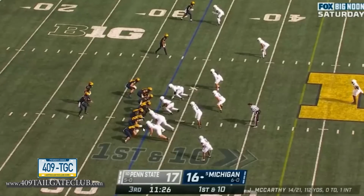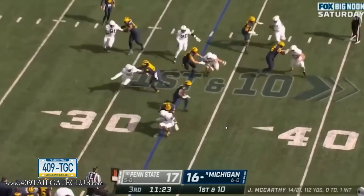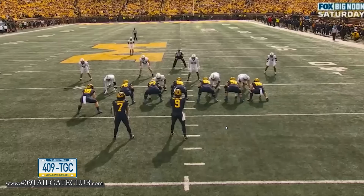Okay, I want to show you this again. All they did was pin this thing around. They got to their guys. They match numbers, and we're out the gate. Again, out-gapped, out-schemed. Okay, so here we go.